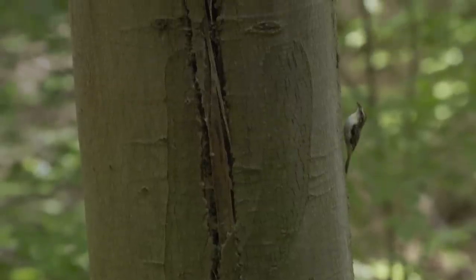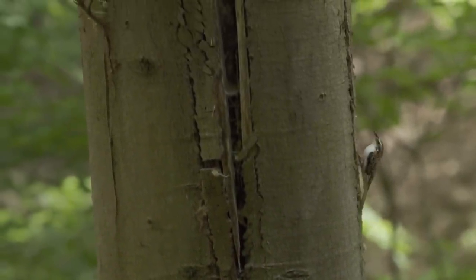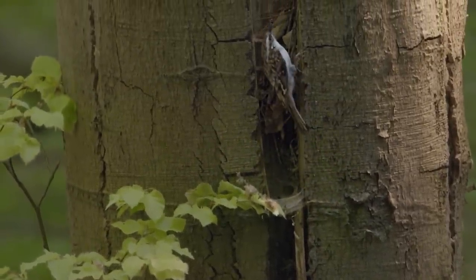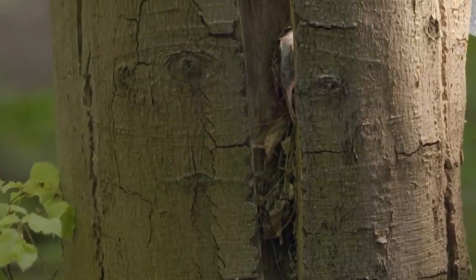Using its long tail as a brace, it can climb quickly. Long toes with sharp claws provide the grip. It's only in dead, cracked trunks that the tree creeper finds a nesting site that predators can't reach. If the forest were tidied up, the tree creeper would disappear. Small is a real advantage here.